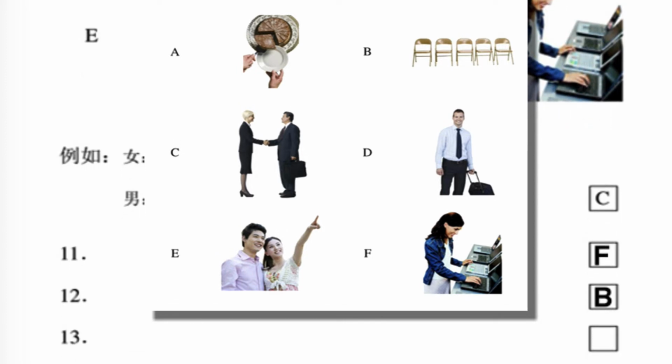13. 来，王医生，这块儿是你的。好，谢谢。 Picture A looks true as per the statement, so let's write A in the box in front of the question number.